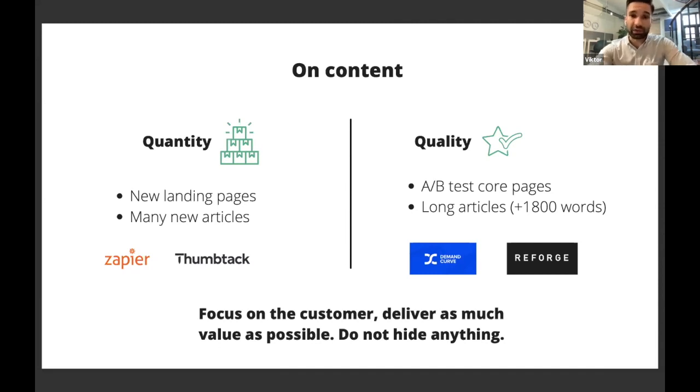I think good examples of that are Demand Curve and Reforge. You can go check them out. Demand Curve is a marketing agency based out of the States, and Reforge is a cohort-based education platform. Both of them do amazing content. Whenever I read their content, I take so many notes, because they go so deep on different topics and they share everything they know. They don't hide anything. And because of that, they have huge communities of people that love their content, keep on coming back and share it the same way I'm sharing right now with you.